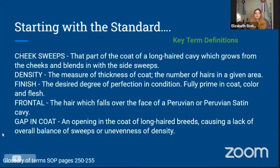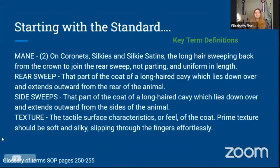Then there's the mane, particularly we're looking at number 2 in the standard for mane. That is the long hair that sweeps back from the crown and joins the rear sweeps. It's in the coronets, your silkies, and your silky satins. And then we have our sweeps, the rear sweep and the side sweep. It's just the part of the coat that either comes to the side or to the rear of the animal. And then the texture, just the way the coat feels, it should be soft and silky, slipping through the fingers effortlessly.